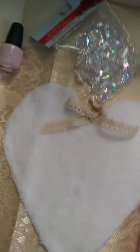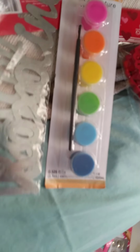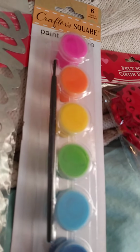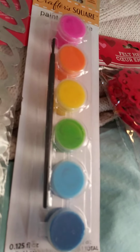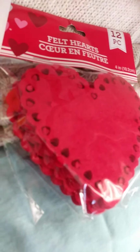And now let me go up here, and these are coasters, okay? Little Valentine coasters. I mean, I suppose you could put like little wood pieces under them and then, you know, make them a little bit sturdier. And there's one of those packs of the silver things. That's how they come. And then there's the paint. This is like, I think, just water paint. But I thought this would be cute to paint hearts. You know, so you can make those little conversation hearts on the wood hearts. And then there's red. There's a red one.